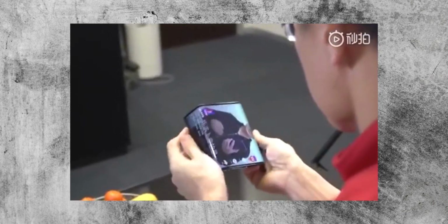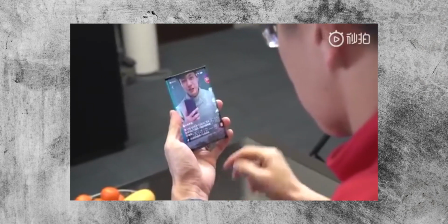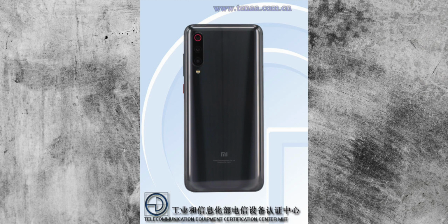So if you did want to take photos with the device, I guess you'd have to fold it out before you can do that. Another device that will come in September is the Xiaomi Mi 9S. At least that's the name given to it here in China for now. This looks like an improved version of the Xiaomi Mi 9. Very similar to that in design, but it does address some of the issues with that one, mainly just a bigger battery. It has a 4000 mAh battery, which is bigger than the Mi 9's, but it does use the Snapdragon 855 Plus, which is more power hungry.